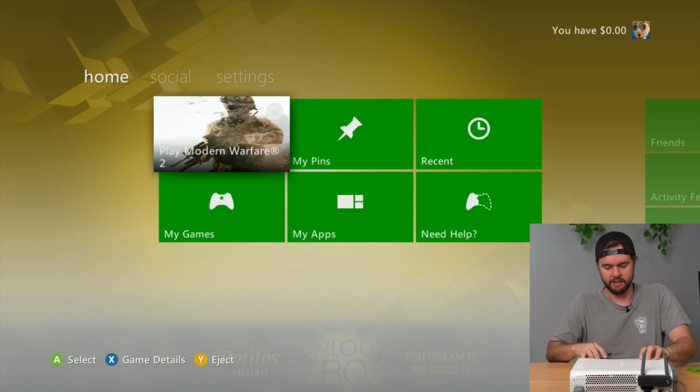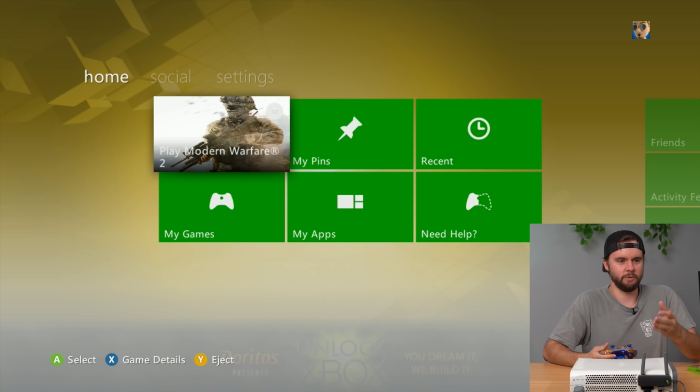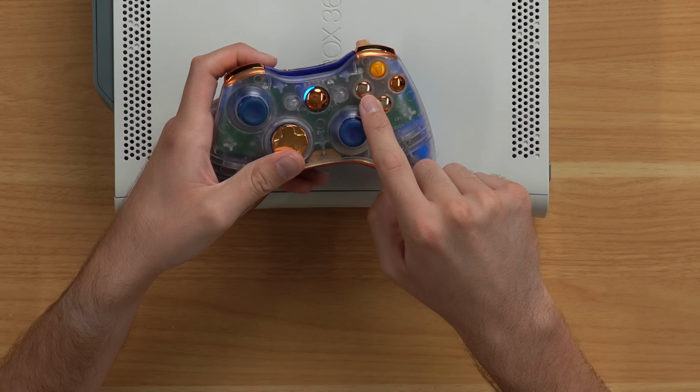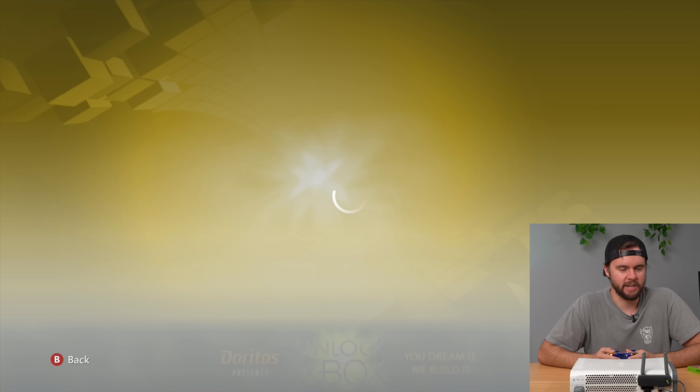You put a game inside. You put the disk tray inside. Your game reads up, as you can see. MW2 is right there. You press X, game details, or in my case, you press the gold button. One of the three. Hope you click the right one. Press game details, and you wait for a good 30 seconds for it to load, because that's just how the Xbox 360 dashboard works now, apparently.